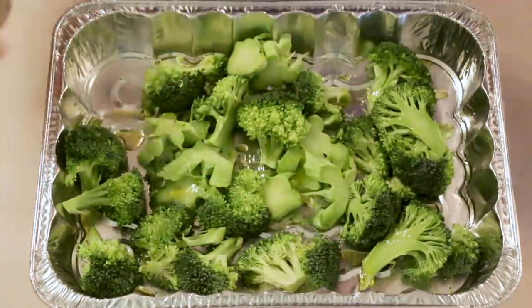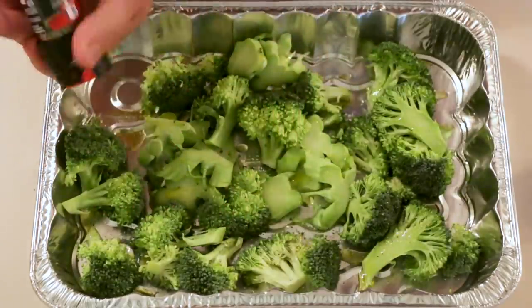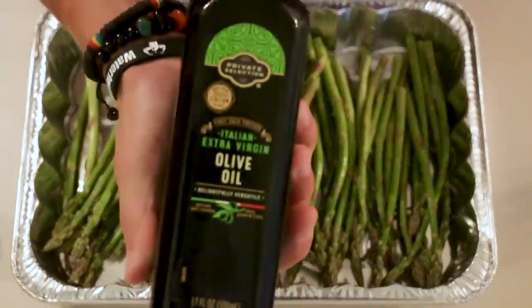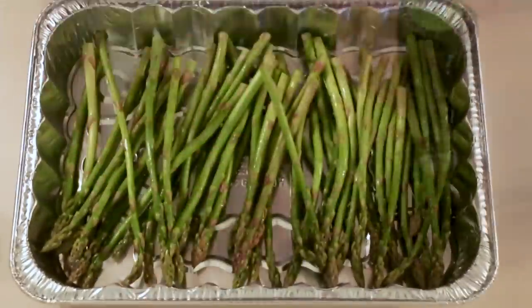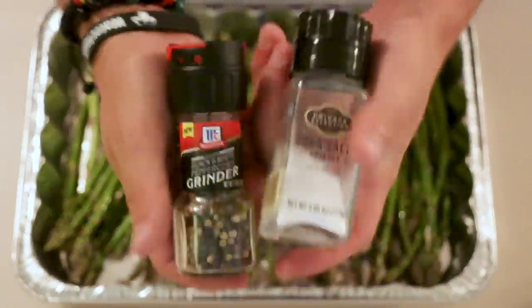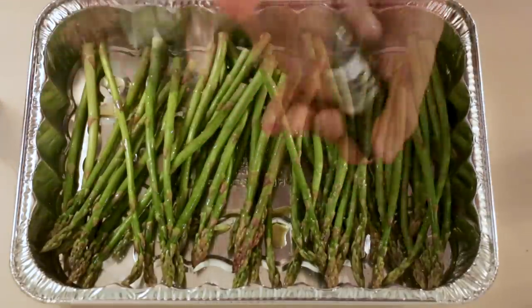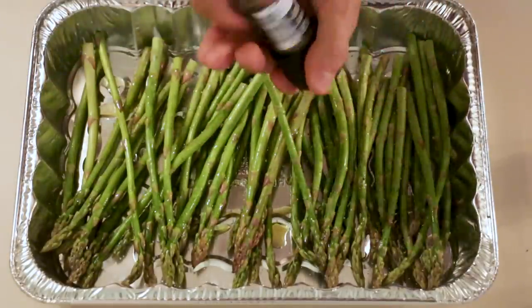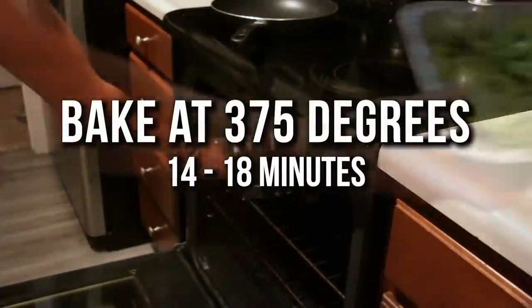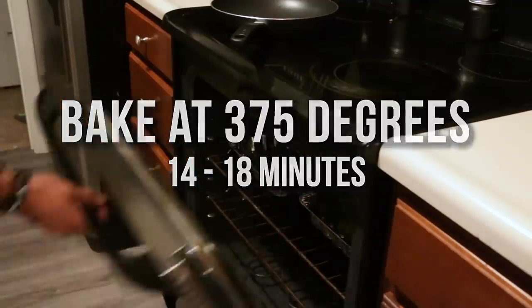So a lot of times when I prep, I kind of do it in a certain way that I can maximize my time, I guess, or get the most done in the least amount of time. So the asparagus is gonna cook for the same amount of time as the broccoli. So I'm gonna put this in the oven the same time I put the broccoli in the oven. So again, extra virgin olive oil, salt and pepper. And yes, I am counting the salt and pepper and the extra virgin olive oil into all the macros. And those are gonna bake for about 14 to 18 minutes.